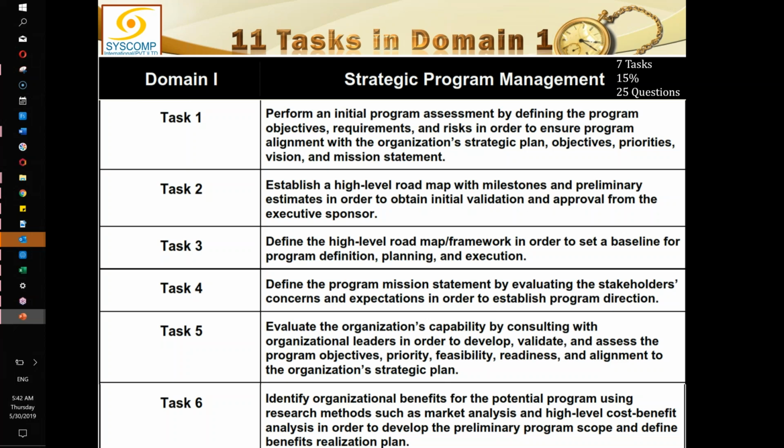But that roadmap, once approved in task 2, then forms the basis as a baseline for creating the program definition, planning, and execution. In task 2, it is still in unapproved format, and when it comes out of task 2, it is now a baseline. And now this baseline I am using to further define the program. Is the difference the approval or the level of detail we have? Exactly, exactly. Which one is the difference, the level of detail or the approval? When something gets approved, it can be a baseline.